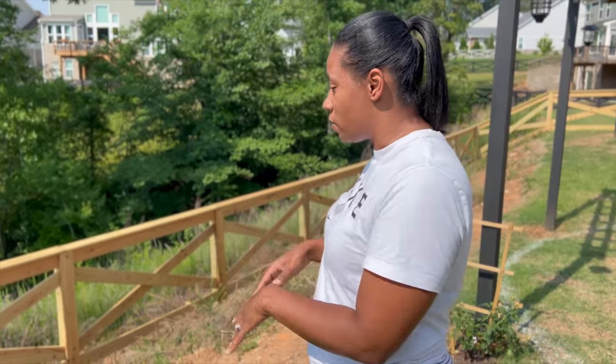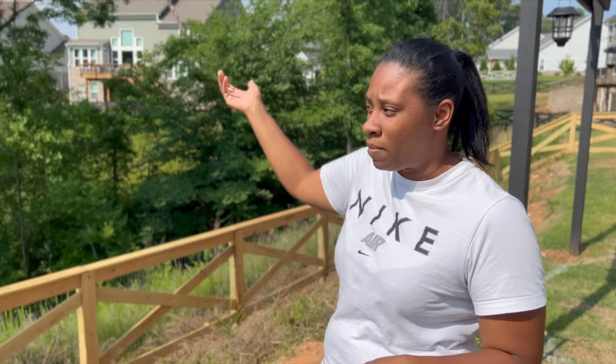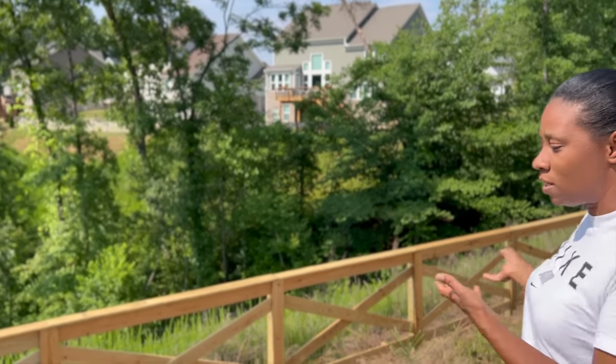So there'll be some flowers here, some arborvitaes to create a hedge here, because when these trees in the fall, naturally the leaves will fall. Arborvitaes are evergreen, so at least we could keep some type of privacy back here, so that's important to us.